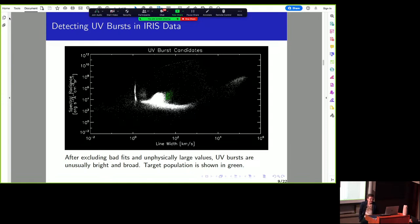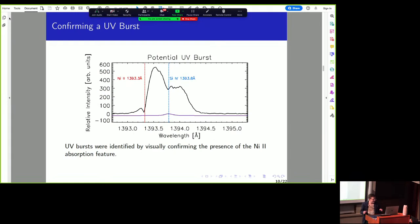We're interested in the lines that are both unusually bright and unusually broad, which you'll see here as the bright green kind of spur or plume off the crown of the hat, as we like to call it. So we're looking solely at that population. And that reduces our target population to about 1,500 lines per observation, which is much more doable.